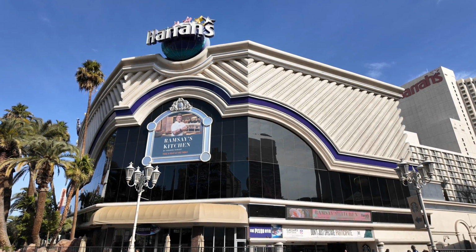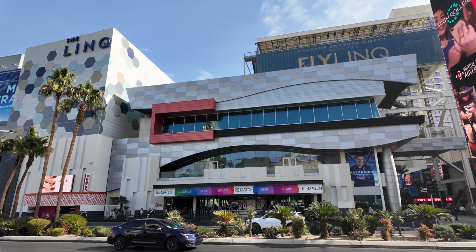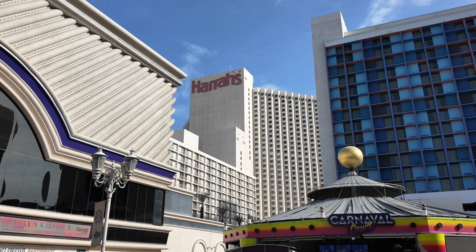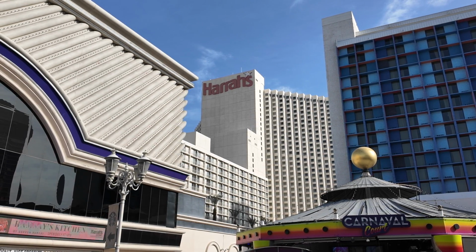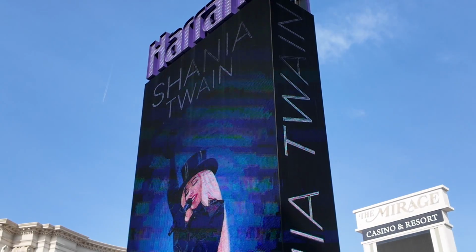Harrah's is located next door to the Linq to the south, which is a sister property because it's also a Caesars hotel, and then to the north by Casino Royale and the Venetian. Across the street is Caesars Palace itself, so the location of Harrah's really can't be beat. They've recently added the Caesars Forum behind the Harrah's, which is a very big business destination. So let's go inside and check everything out.